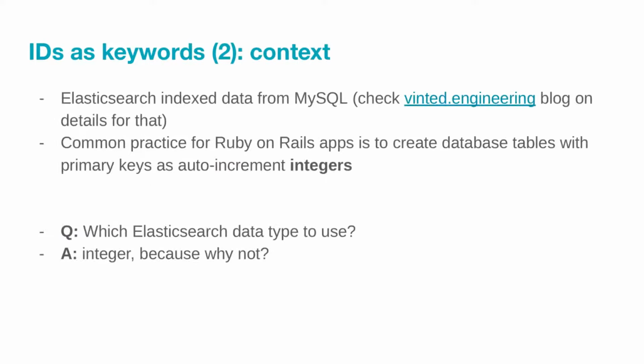And for a little context about this problem, at Vinted, Elasticsearch indexes the data from MySQL. On the details of how it's done, you can check the Vinted engineering blog for that. But the thing that you really need to know is that it's a common practice for a Ruby on Rails application to create database tables with primary keys of those tables as auto-increment integers.